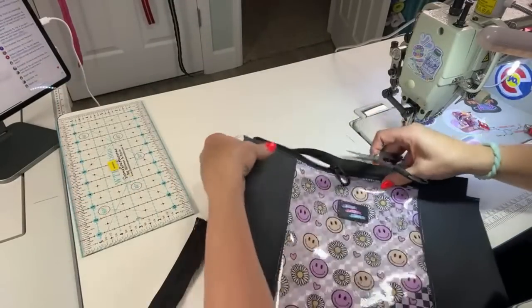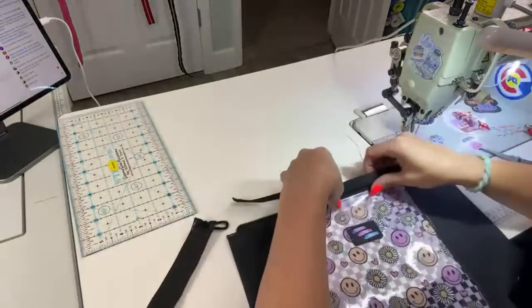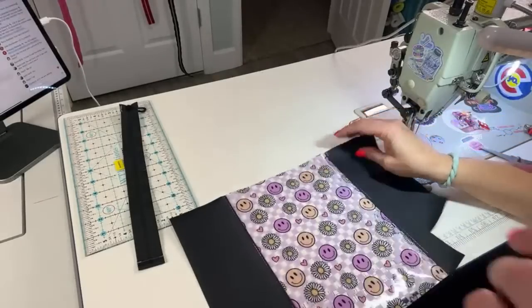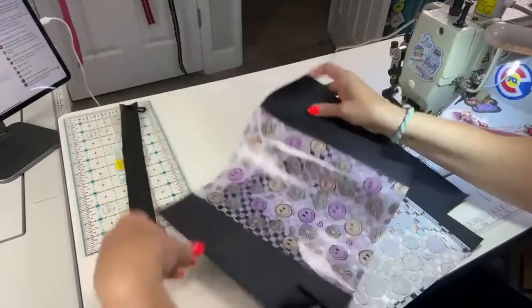All right, there's my first half. I did flip it over and top stitch. I kind of like that way the best for this bag. All right, let's get another one. Crystal, I'm just doing a bunch of clear and jelly peekaboo bags.